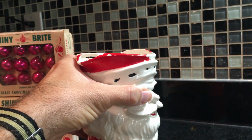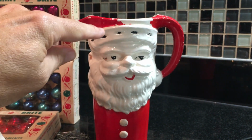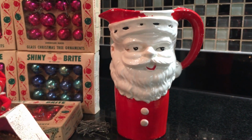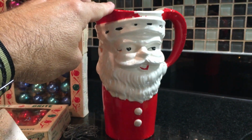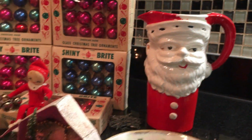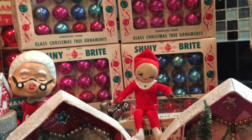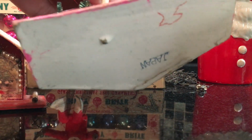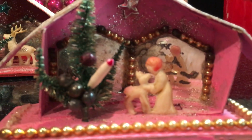Unmarked on the bottom, but probably a Japanese item from the mid-century era. So this goes with all the little Santa mugs. Oddly enough, I have none of the Santa mugs this time around. Usually I have about 50 mugs and no pictures, but there's the picture. Now these little things here are also made in Japan, and these remind me very much of the little putz houses. And we can see Japan on the bottom, and I'll just let you study them for a minute.